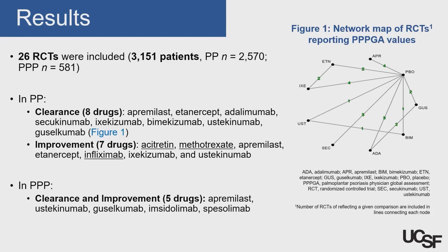On the right, you can see an example of a network map of the randomized clinical trials studied. Each dot is a study drug, and the line between the dots is a clinical trial comparison between either a drug and placebo or a drug with another drug. And you can see an example here for just clearance.